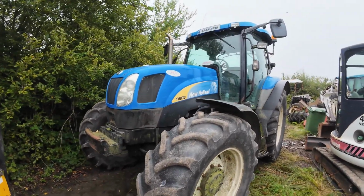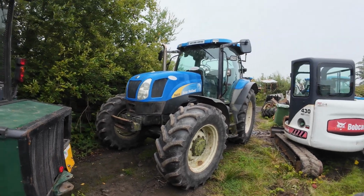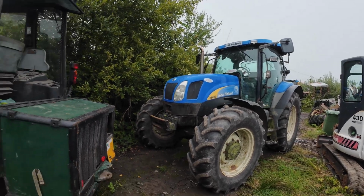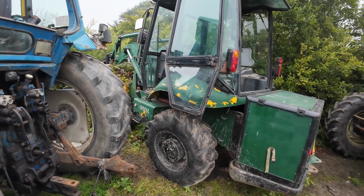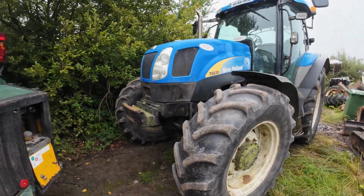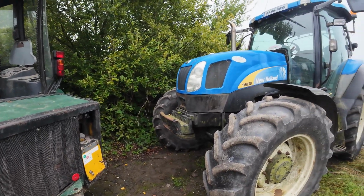So T6030 Newholland, again, nice little tractor, good tires all around again. She's 07 KK, and we have this. Is this a 1CX or 2CX? I don't know. There's different. The one side of the road might be a 1CX. That could be a 2CX. The skid steer, no, that's probably 2CX. Because I think the 1CX is skid steer. Do you know what? I don't know.